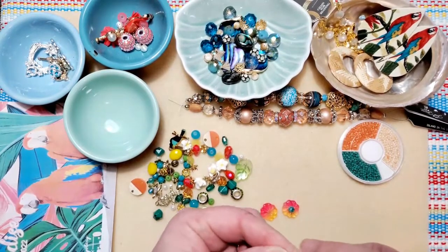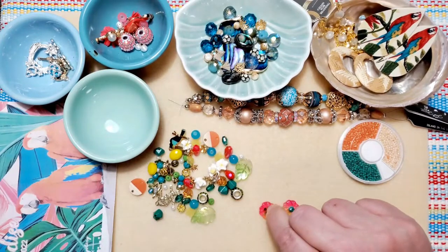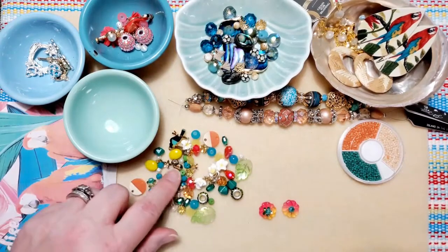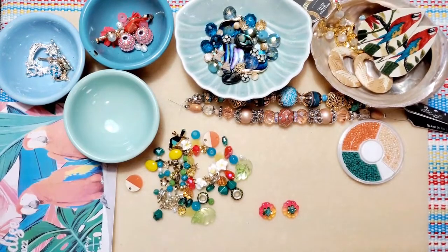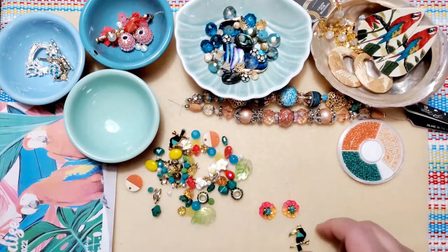See, make sure this is rounded. It's a little bent. We'll put that on before the bead. And I'm just gonna find the other one. Here we go. So that's what the main part of the earring would look like. And I wanted to dangle, I really like these with the hibiscus flowers and the turquoise.